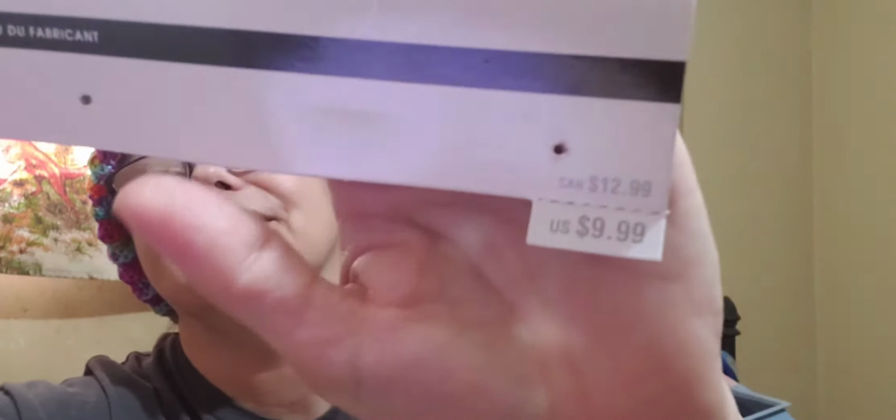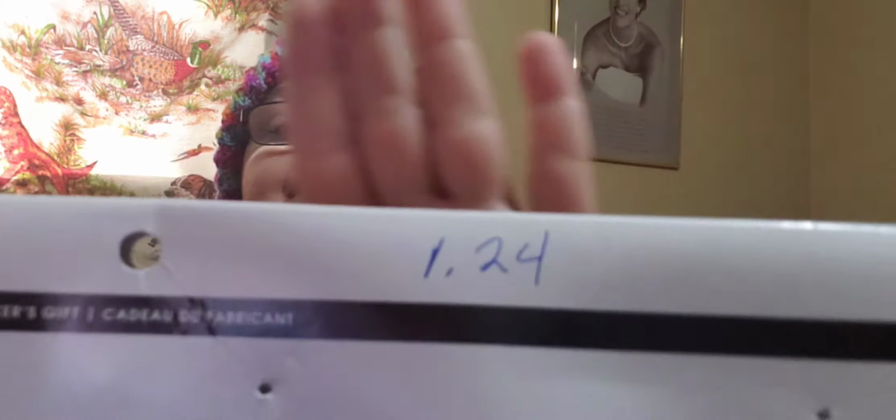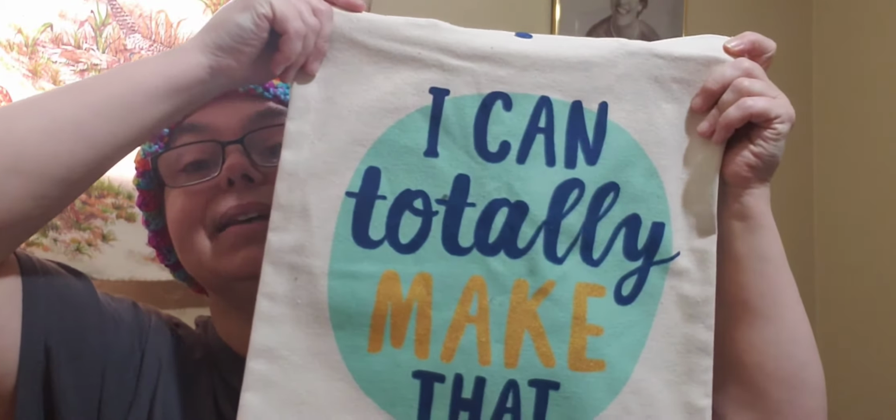But the steal of a deal is that price right there, it says $12.99. I got them for $1.24 each. $1.24. So I cleaned them out. Just completely cleaned them out. Because I can totally make that. This is my bag. I decided to keep it.